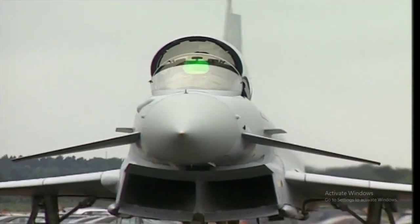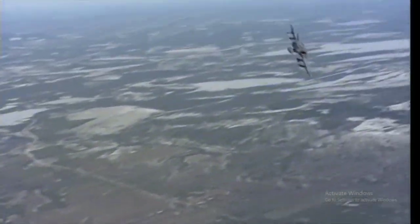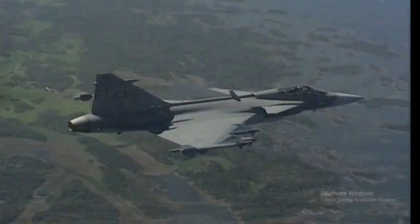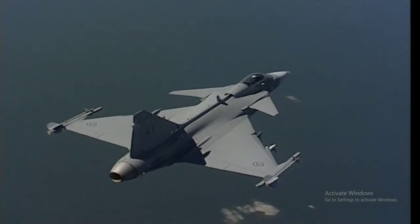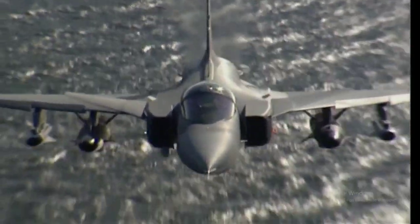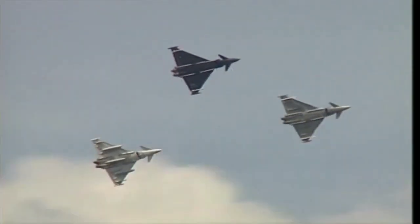All have a canard 4-plane delta configuration that produces an intentionally unstable aerodynamic. This is because the layout brings the benefits of low drag and enhanced lift. Most importantly, it makes the aircraft highly agile, particularly at supersonic speeds. All 3 types have entered operational service and are actively competing for export orders.